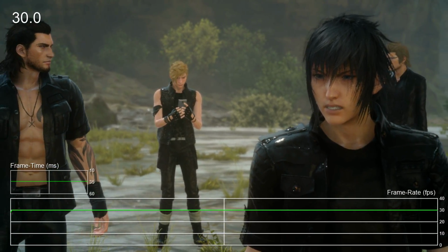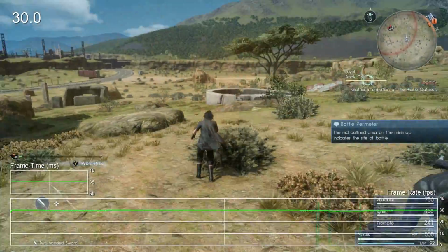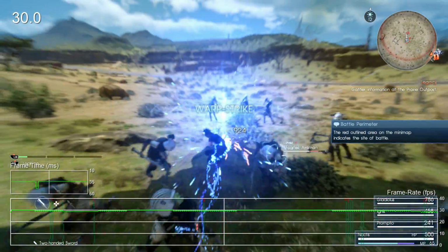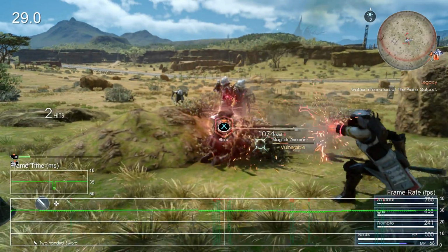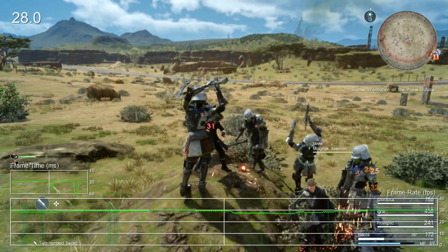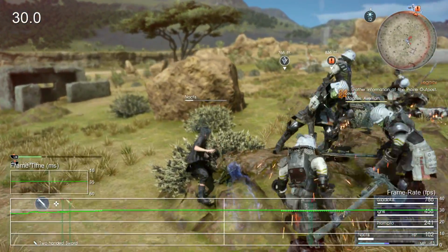Now that doesn't mean that the Xbox One is perfect in terms of performance, however. During combat and other busy sequences, we often notice the game dropping just below 30 frames per second, especially as the effects start to ramp up. Even in those situations though, the game never really feels jerky due to a very nice adaptive Vsync solution here.